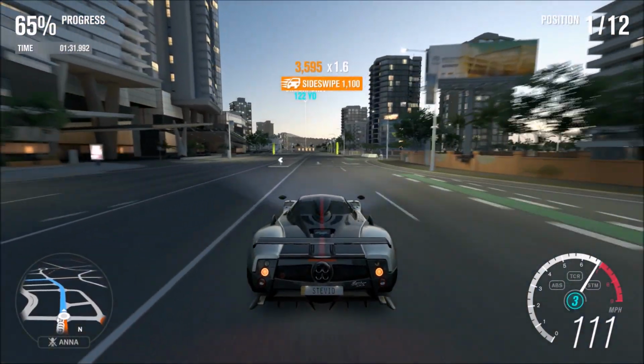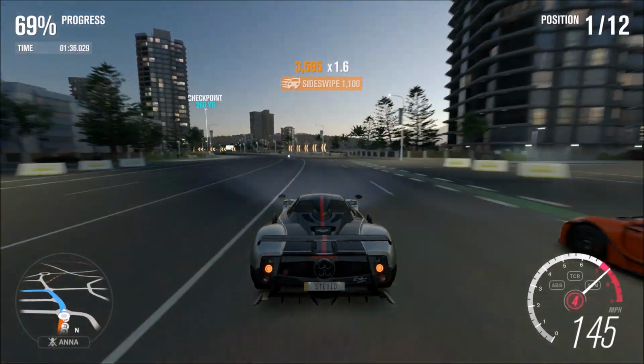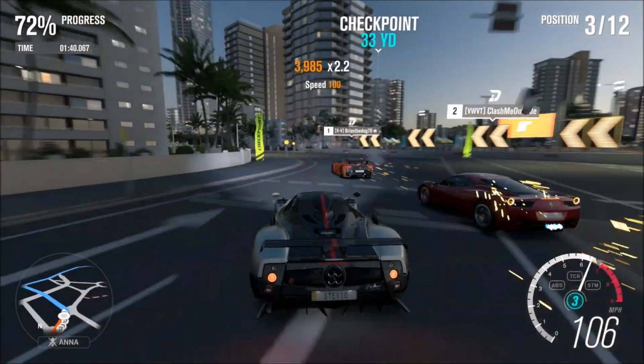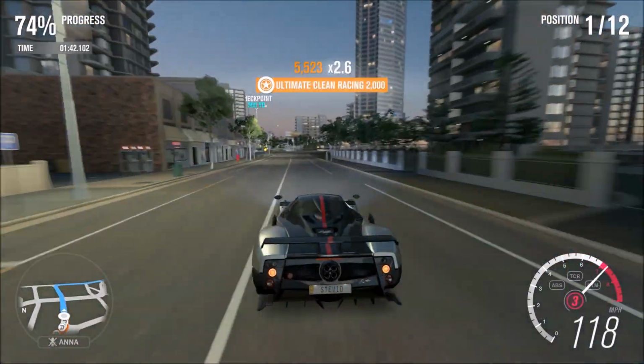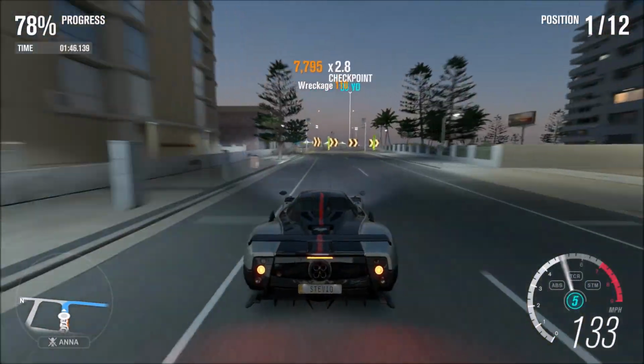Now, it's fun to drive. I think it's a fantastic cruise car, and it does drive nice, but it's simply just not competitive enough to be a very good race car. So if you just want a fun car to drive, a car to cruise with, I think it's very good, but for racing, it's definitely not one of the best.